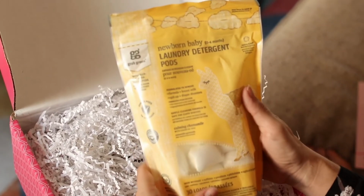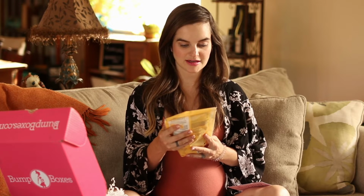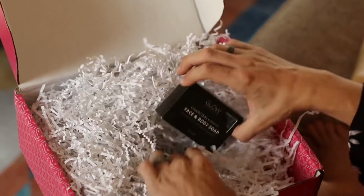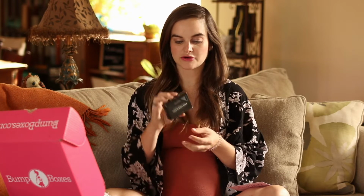Oh, newborn baby laundry detergent pods. Safe for baby skin. That's great. Charcoal and organic face and body soap. Activated charcoal and organic coconut oil.